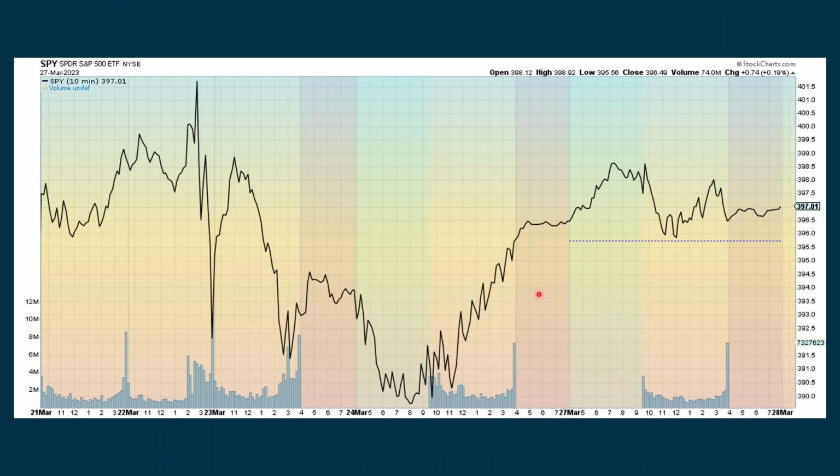Here's the intraday chart. We were pretty much flat in the overnight session starting on Sunday. Then the futures started to get a little bit more positive. We took that into the open, came all the way down to the unchanged level, bounced back up, came back down with some late day selling, and currently are drifting sideways.